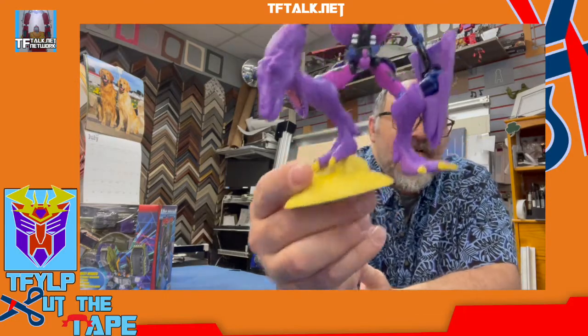So here it is. It is a static figure. It does have some movement in the arms, just rotating. But it is a very, very stylized figure.